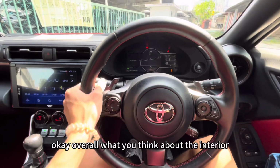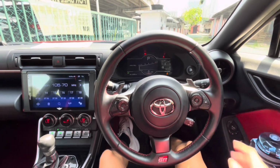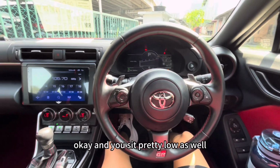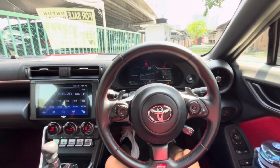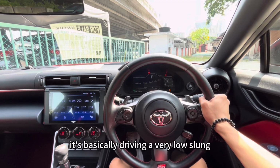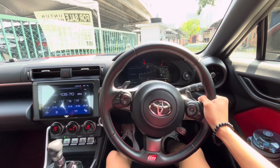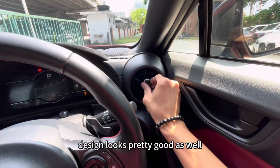Okay, overall, what do you think about the interior? The interior is definitely driver centric. Okay, and you sit pretty low as well. I adjusted to the lowest position. This is my eye level. It's basically driving a very low slung supercar or sports car. And also the air con vents' design looks pretty good as well.